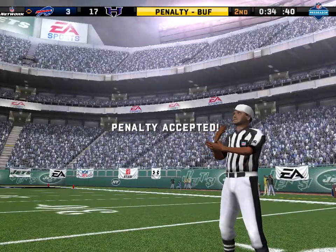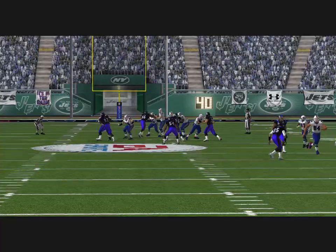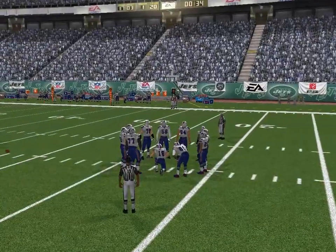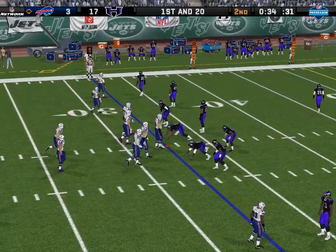Holding on the offense. Number 62. And the call does go against the offense, so they'll get pushed back 10 yards. Some of these guys wear jerseys two sizes too small, or they tape them to their pads to prevent that kind of thing. First and long. Ball on the 32-yard line.